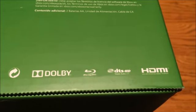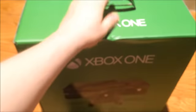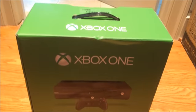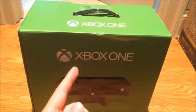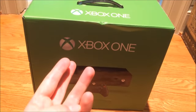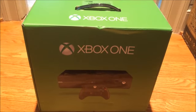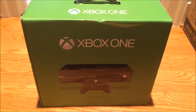Apparently it supports Dolby, Blu-ray disc, DTS-HD, HDMI. What's nice about this, it has a Blu-ray drive. So I can watch my Blu-ray movies again, which will be fantastic. That's another reason I got this, because I wanted a Blu-ray player. There are certain games that are coming out on the Xbox One that I'm looking forward to. And Halo. Yeah. Halo 5: Guardians, and Halo: The Master Chief Collection. That's half the reason I got this thing.